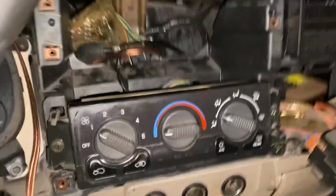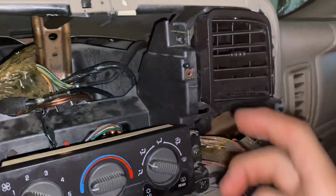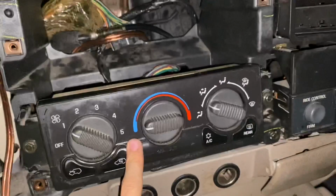So I got the AC controls bolted on. So you have to bolt them on a little bit, but honestly, this thing is not gonna go anywhere. As long as they're decently long, it'll go in. So you have to pop this trim out, pop it back in. And then I'm gonna test fit the bezel to see if everything lines up as it should.